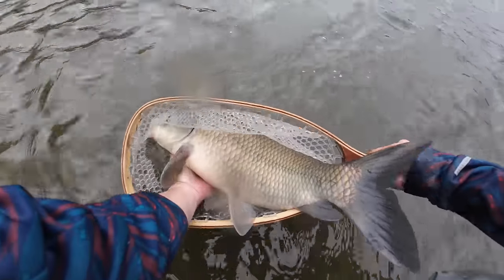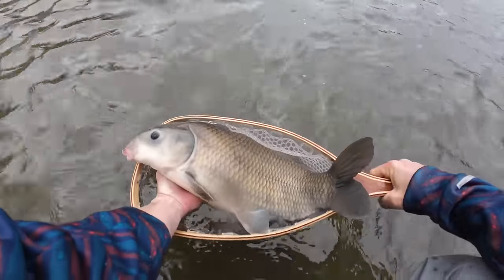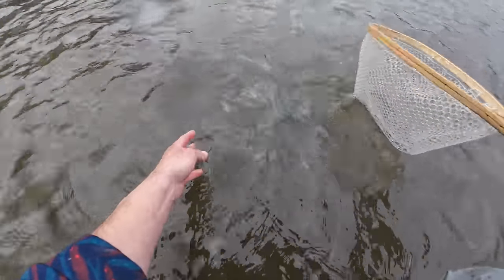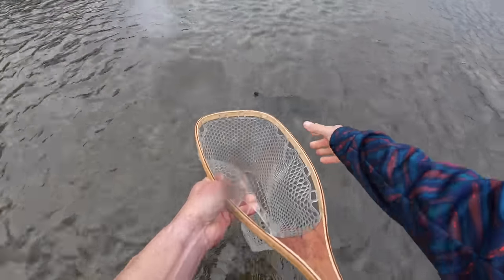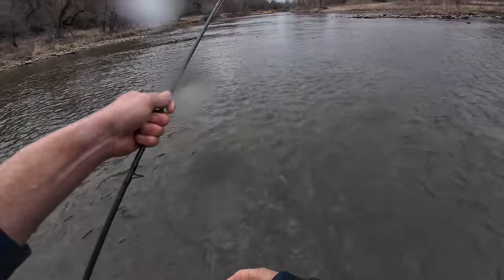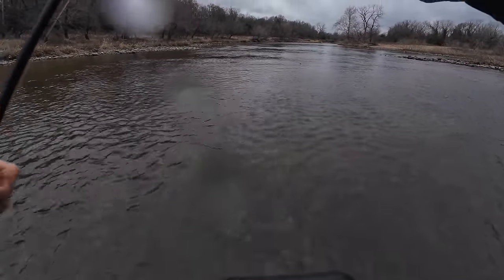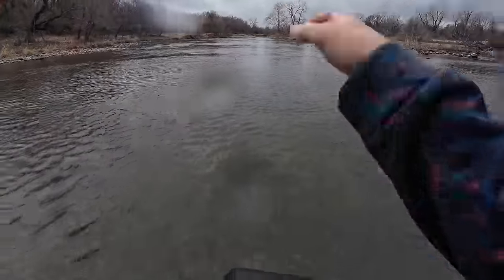So a lot of people will call this a carp, including myself, but it's actually a smallmouth buffalo. That is the correct term for it. But I've called them buffalo carp for years. Look at that, man. So he was hooked just right in the top of the schnoz. Perfectly hooked.